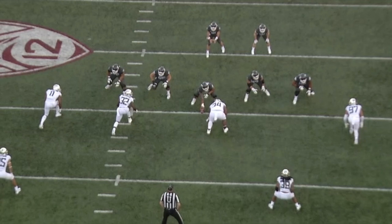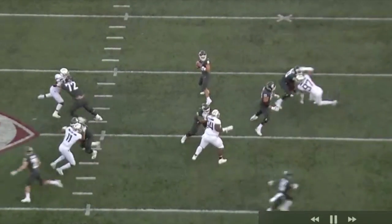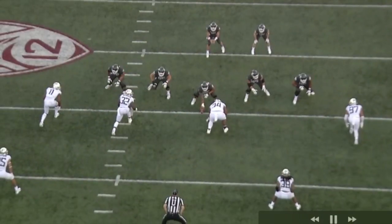Technique wise, I want you to get your hands inside and just be powerful. Let's take a look at him versus Jalen Jokes right here, who's long as hell and super athletic. You're not just gonna cross up Andre Dillard for the sake of saying that you're gonna cross him up.